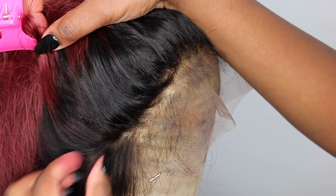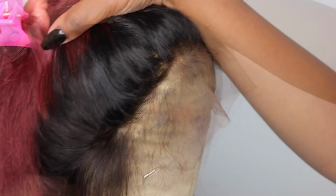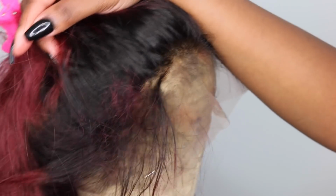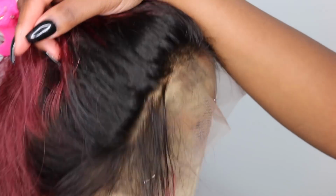Mine are always super thick, and that's one of the things I hate about the way I customize, and that's something that I personally am working on and improving every day. So I'm just going ahead and using the pull method. This is something that I've been doing for years. I didn't make a single hole in this wig, and I'm pleased with my results.